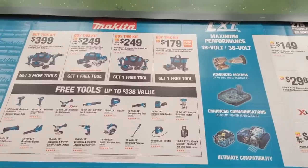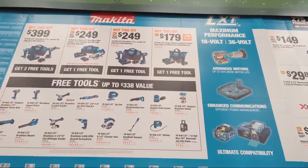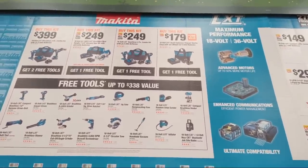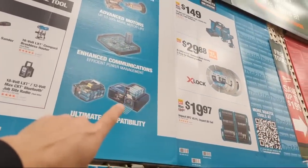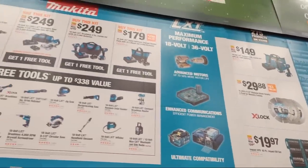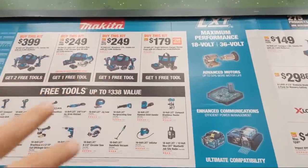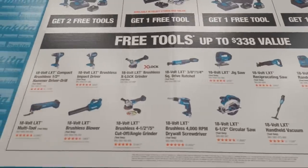So we have this kit, $179: 2 lithium-ion 4-amp-hour batteries in a bag with a charger. They're a rapid charger. Listen, it literally passes air. It's an air-cooled charger over the battery cells. You can see it right here. Unbelievable, right? If you buy that kit for $179, you're going to get one of these bare tools for free. Look at that.